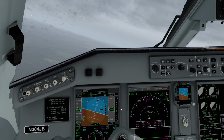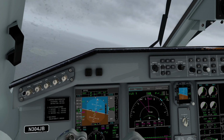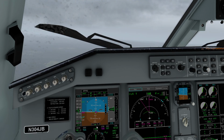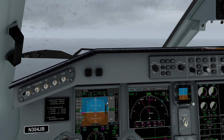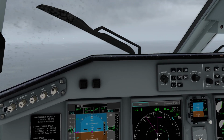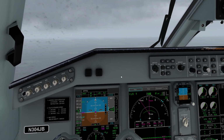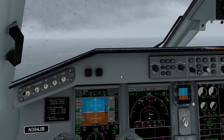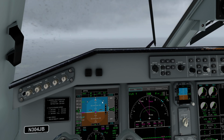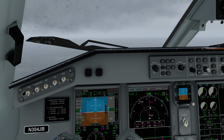So we still have the localizer captured, of course. You can see the aircraft straightening up to make sure this lateral navigation is all squared away. Now, once this starts coming down between Stowie and Raku, it'll let us know that we are getting ready to intercept the glide slope. Raku should be at 3,000, so it'll start probably descending shortly thereafter.